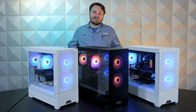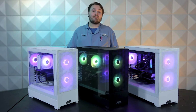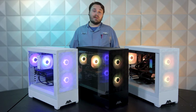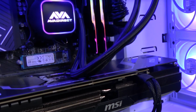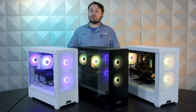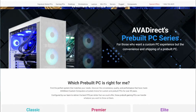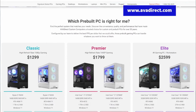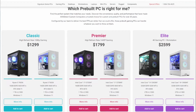Now, all of our pre-built systems go through the exact same rigorous testing that our custom PCs do. These systems are great for the people that want a well-built custom PC, but want the price and convenience of a pre-built. Now, all of these PCs will be available on our site at avadirect.com. No configuration necessary. Just add to the cart, check out, and get it shipped right to you.